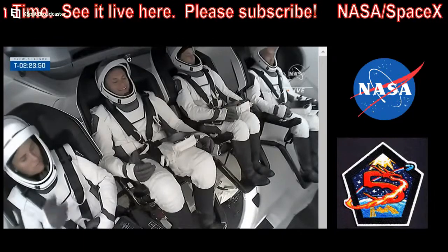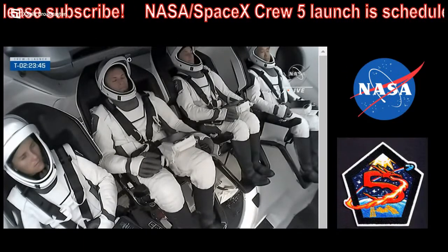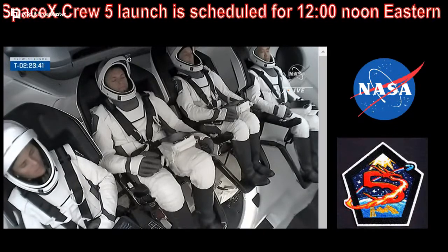Dragon, SpaceX, comm check. SpaceX Dragon, loud and clear. Core, loud and clear. Ground station comm check is complete. Stand by for TDRS comm check.